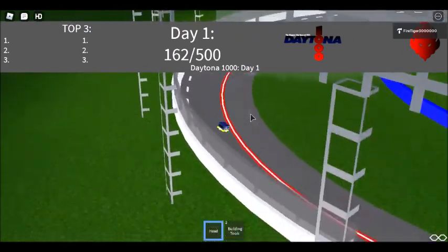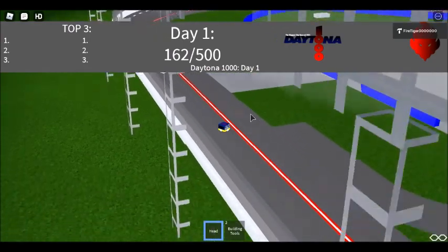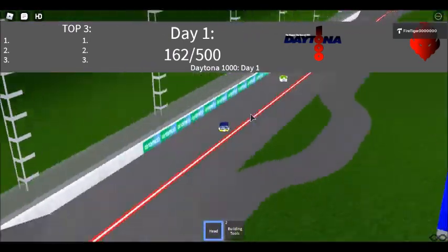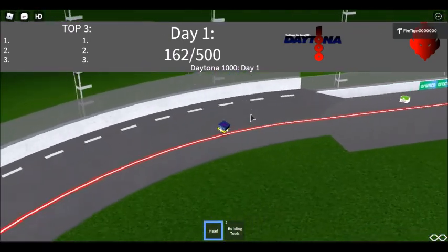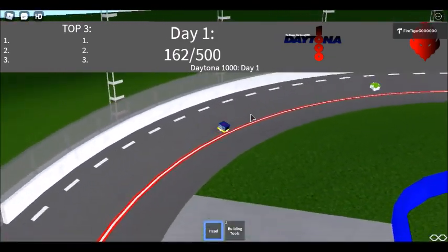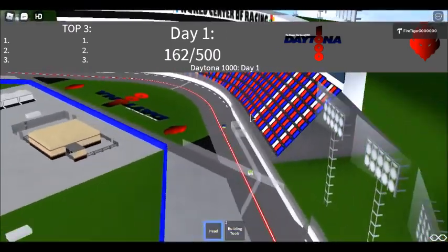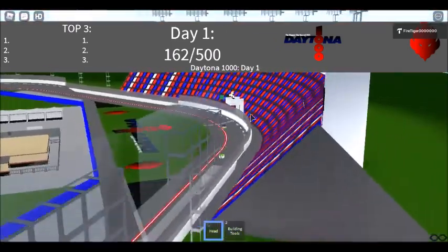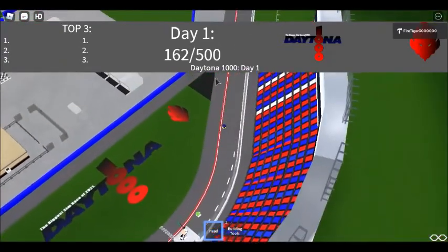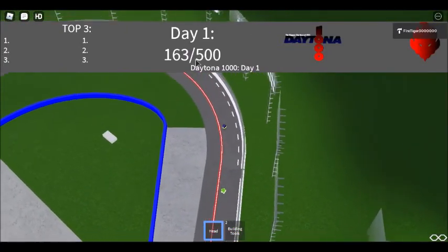Chevy Beat Motorsports. Very strong car. Jamie Lee Racing in the back of the pack. In the back of the leader, actually. And lap 163.